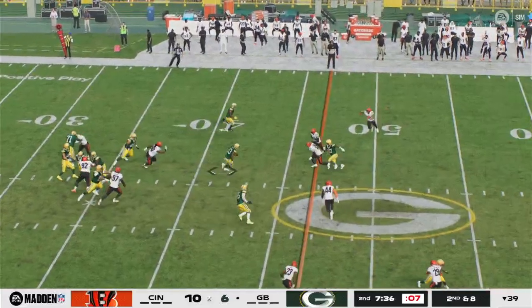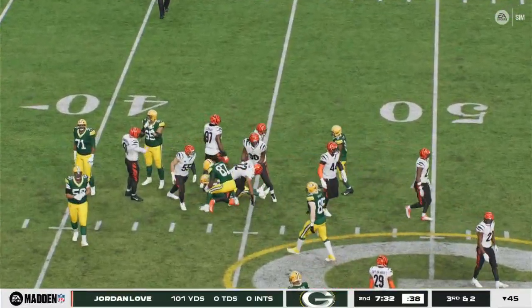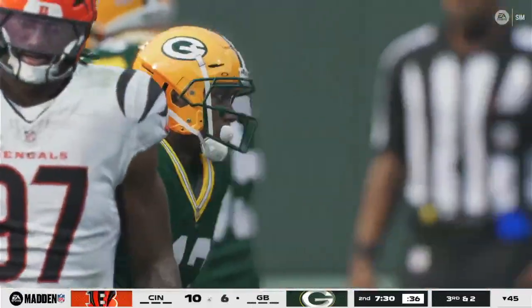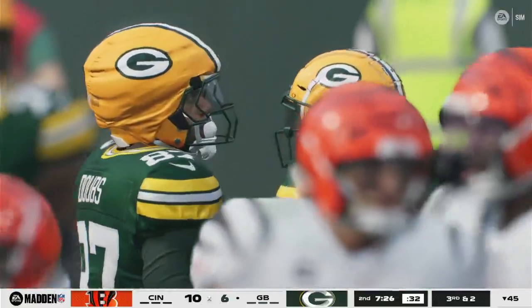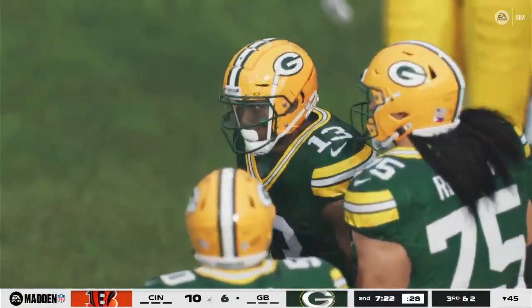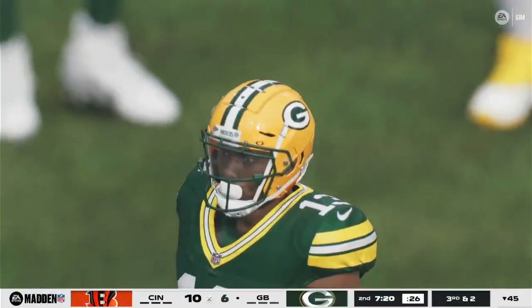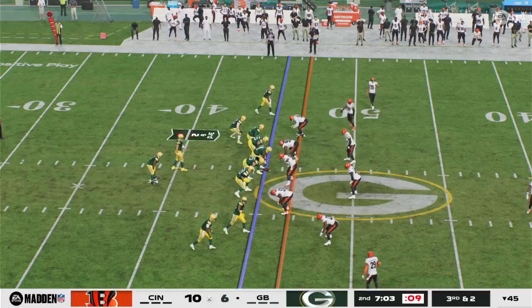From the 39. Catch made over the middle, and he's going to get this up to the 45 before he's brought down. The goal of running that drag route is to get it to him for at least a minimal gain with space to add after that. He picked up a good chunk, and there was nearly room to add even more. Extra DB out there for the Bengals. Third down coming.